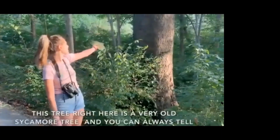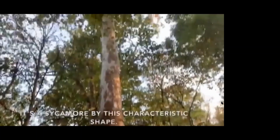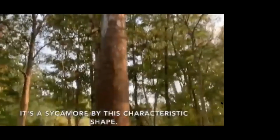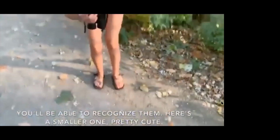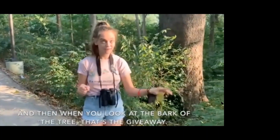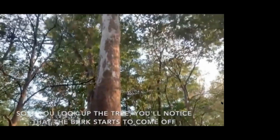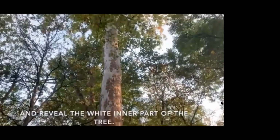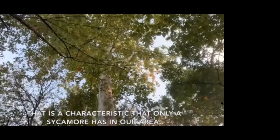This tree right here is a very old sycamore tree. You can always tell it's a sycamore by this characteristic shape. You'll be able to recognize them. Here's a smaller one. Pretty cute. And then when you look at the bark of the tree, that's the giveaway. If you look up the tree, you'll notice that the bark starts to come off and reveal the white inner part of the tree. That is a characteristic that only a sycamore has in our area.